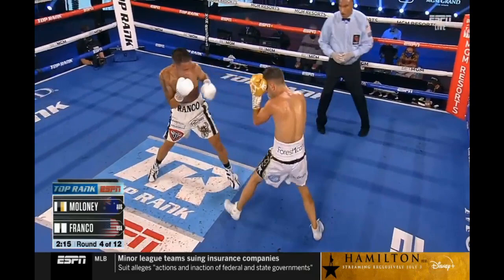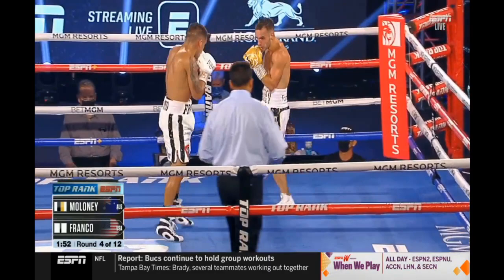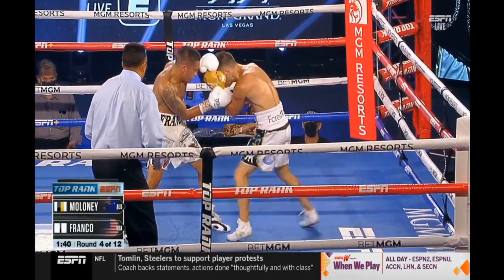Takes that dip in that angle. A change in strategy. I told you there's going to be a lot of adjustments right now. On the inside and pressuring Moloney. Counter right there from Moloney. There you go. Keep on. Stay back.